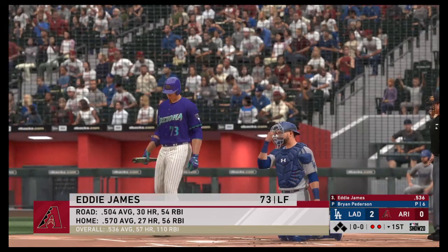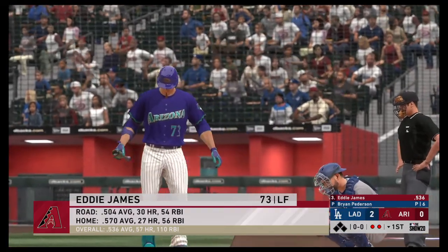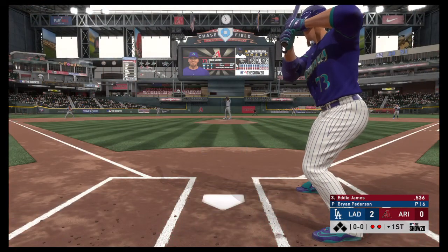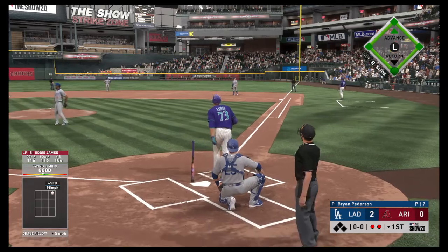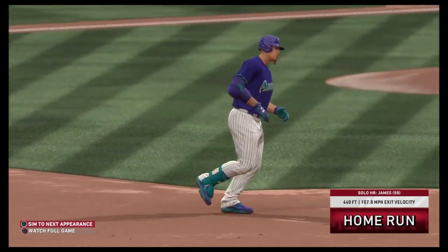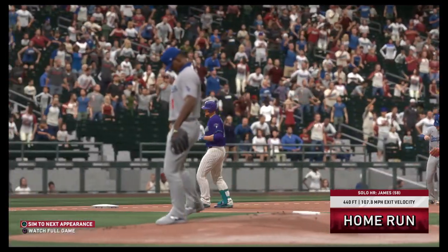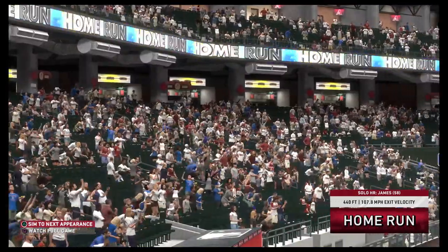Into the box, Eddie James, batting third, the left fielder. First pitch on its way. Oh, break out the tape measure. That one is long gone. A solo shot to straightaway right field. Home run number 58 on the year. As the Diamondbacks are on the board, it's now a 2-1 ball game.